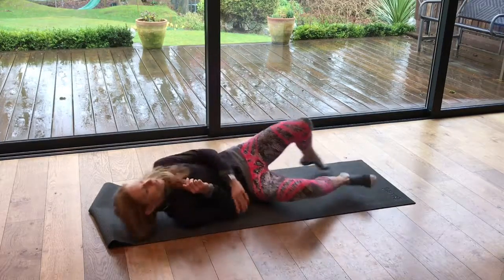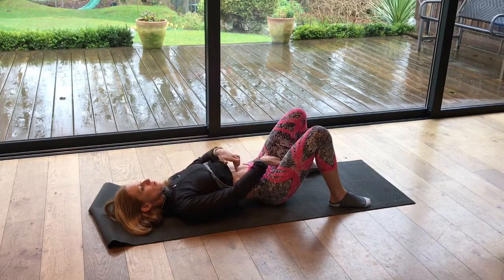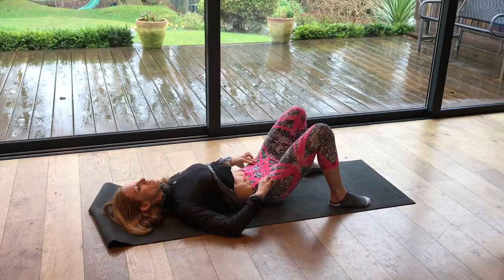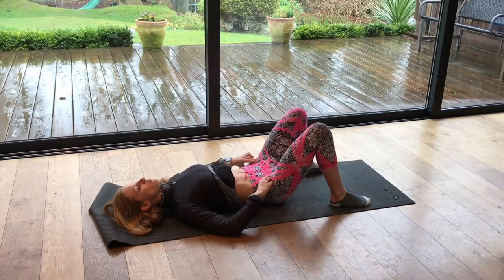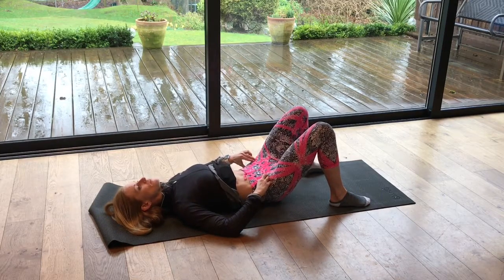So lie yourself down on the ground and then put your fingers on your hip bones, pubic bone and belly button in line, and we are going to tip the pelvis up this way and then come back to neutral. So you're lowering and flattening out the lower back as you move the pelvis up and down here.